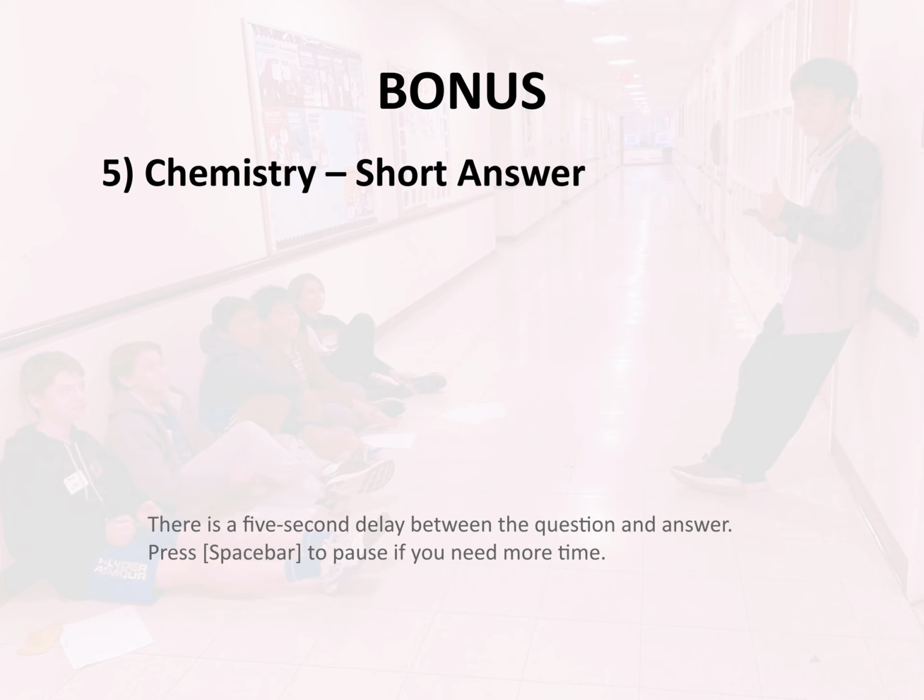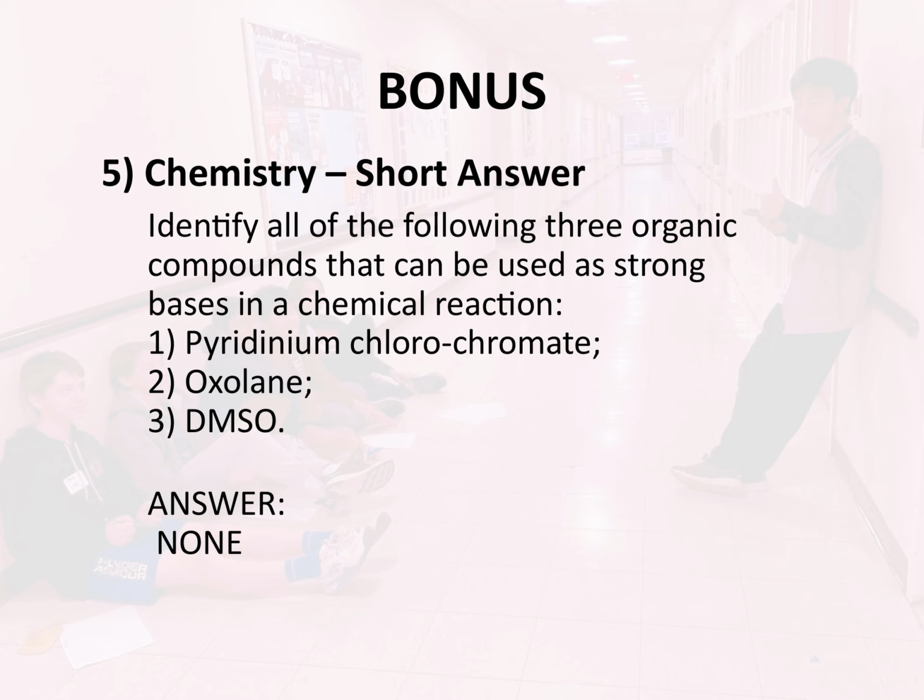Bonus 5. Chemistry, short answer. Identify all of the following 3 organic compounds that can be used as strong bases in a chemical reaction. 1. Pyridinium chlorochromate. 2. Oxalane. 3. DMSO. Answer: none.